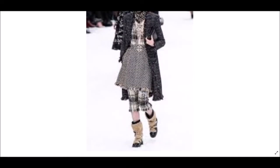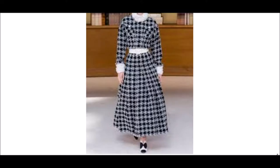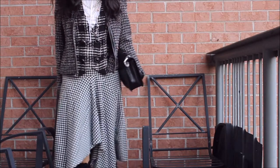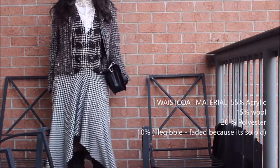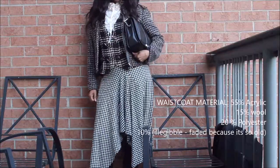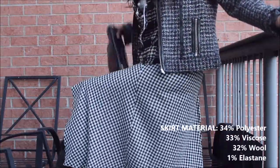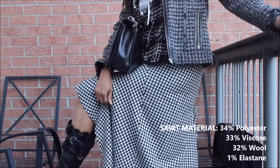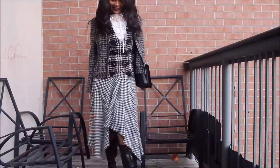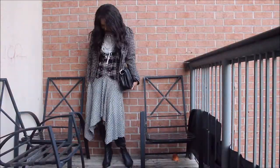So we are now on to a skirt look for Chanel 2019-2020 collection. And this is my interpretation of it. Oh my God, that waistcoat, I have had it about 20 years, guys. Actually more than that. But I really, really love this look. I think I nailed this one.